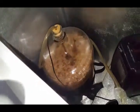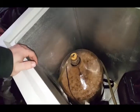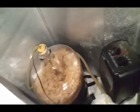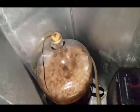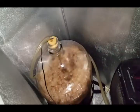So this is one day into fermentation. You can see lots of activity, lots of bubbling. With this, I think there was about, I'd say probably about 12 hours lag time this morning. I woke up around 9:30 and there was definitely some slow bubbling, but nothing like it is now. So the lag time rumor of it being up to 24 hours, I definitely was under that. So again, this is one day after pitching. Looking pretty good.